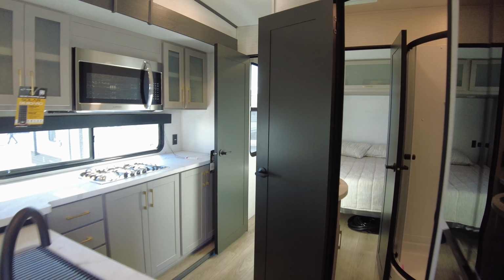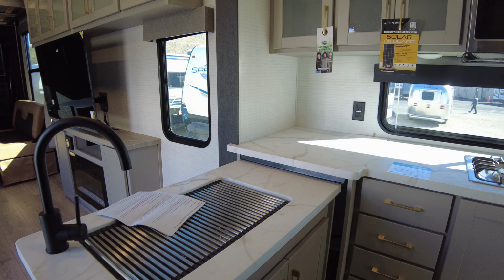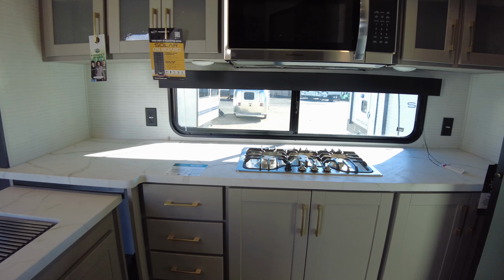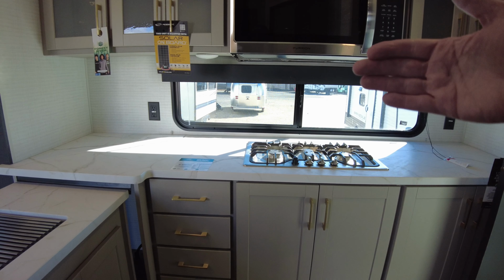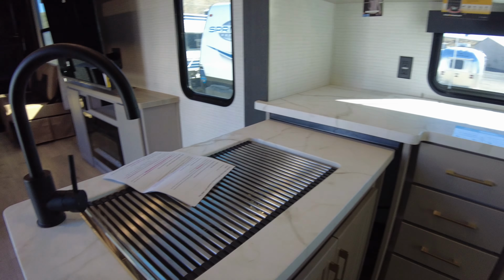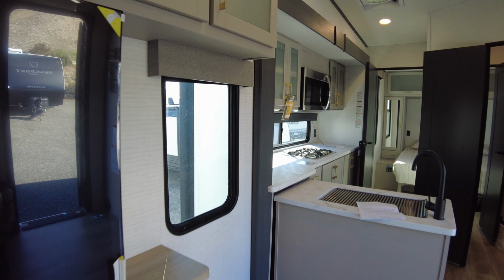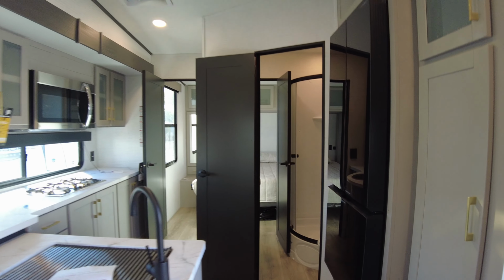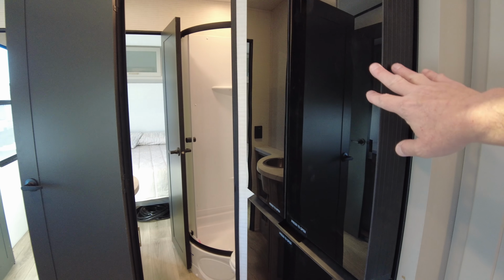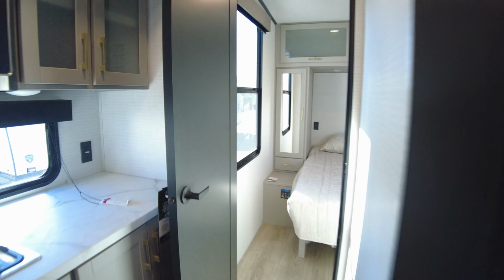Now, one thing I wanted to show you is this is actually a slide. Your kitchen is actually a slide. So the stove, your microwave, your convection oven actually slides in, and this little center sink island stays stationary. So let me see if I can get a better shot of it. It's really an ingenious design, and the nice thing is when it's closed, you can still get to the refrigerator and the bathroom.